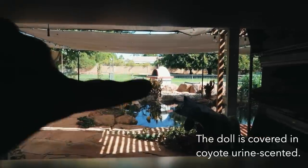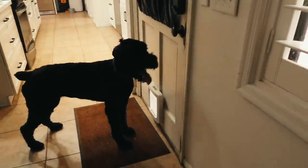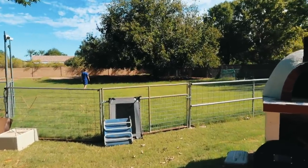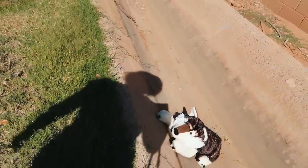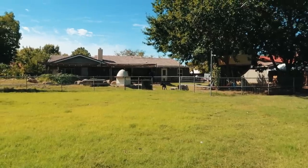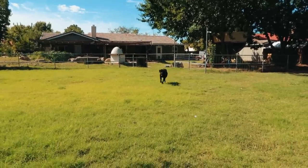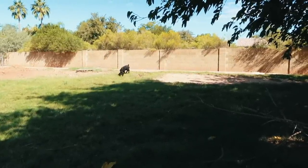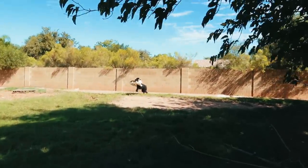Okay, Kevin is going out behind the mulberry tree out there. He's gonna go hide the doll. And then I'm gonna release Salem and she's gonna go find it. Okay. She's sniffing. She got it! Right there, that's where a coyote would be. Salem, go get it! Good girl, go get it! She got it! Good job!